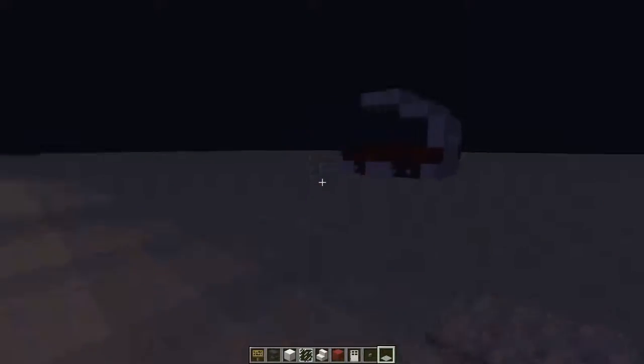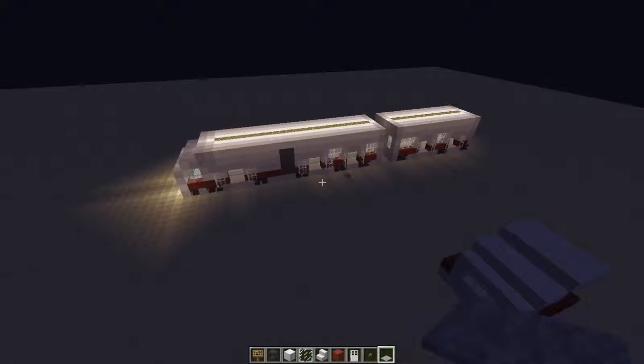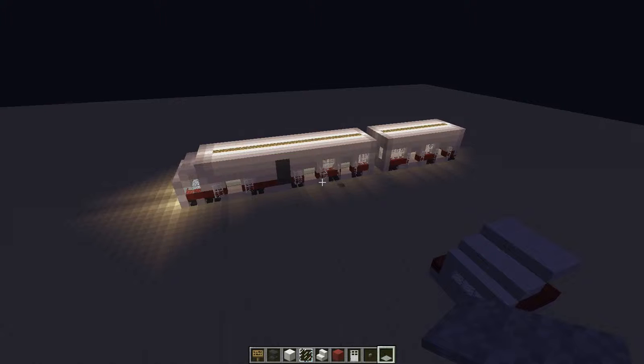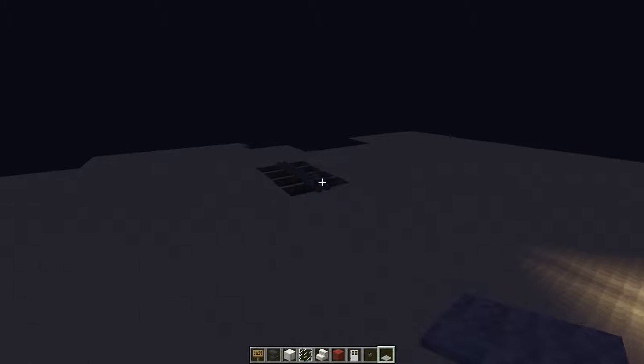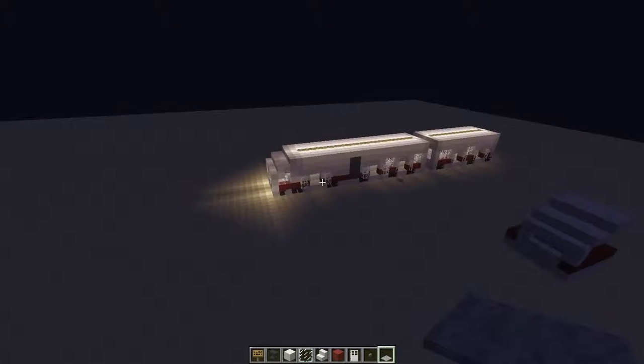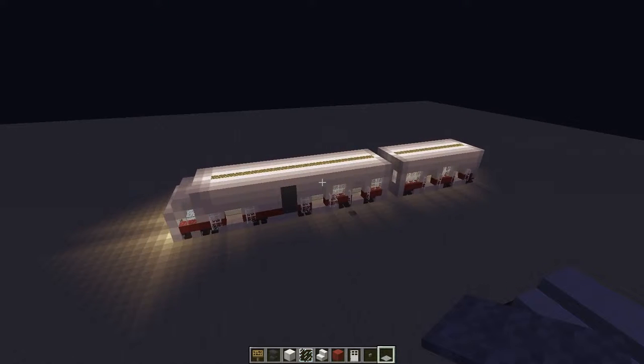And that is, I dare you to make a version of the Rusich. I really dare you to make a version of your model that you showed in one of the comments, the Rusich metro machine.